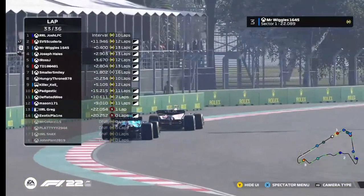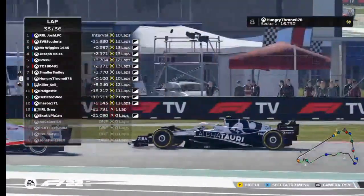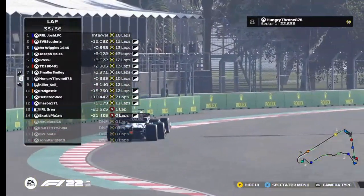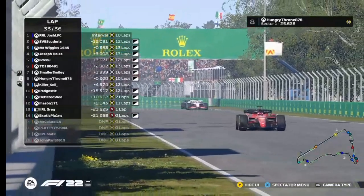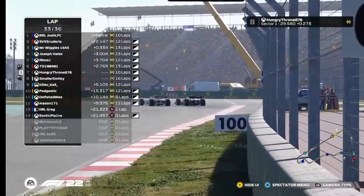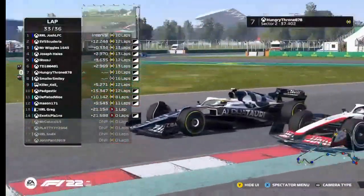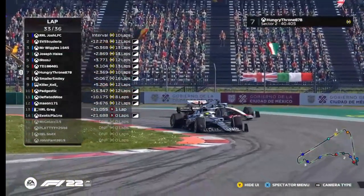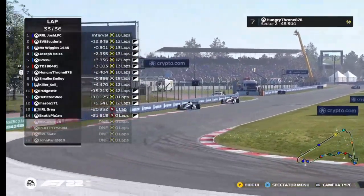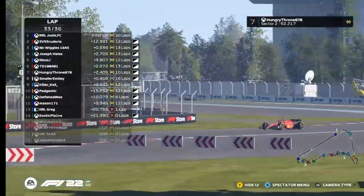Hungry Throne is closing in on Smarler Smiley, it seems. And they're side by side coming into turn 1. But Hungry Throne keeping it safe and tried to make a move another moment. He's got DRS and is going to try it on the outside. And then he's got the inside over here, but they're still side by side coming into this double right-hander. And Smaller Smiley drops back to P8, into the S's.